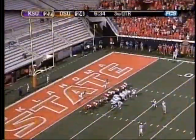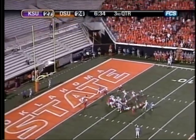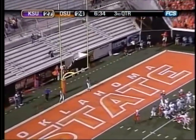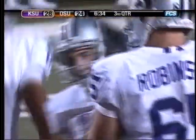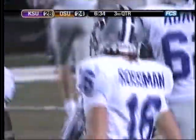Brooks Rossman in for the point after. Snap high, ball down, kick on the way, and it's good. 6:34 left in the 3rd. Kansas State regains a lead, 28-24 over Oklahoma State.